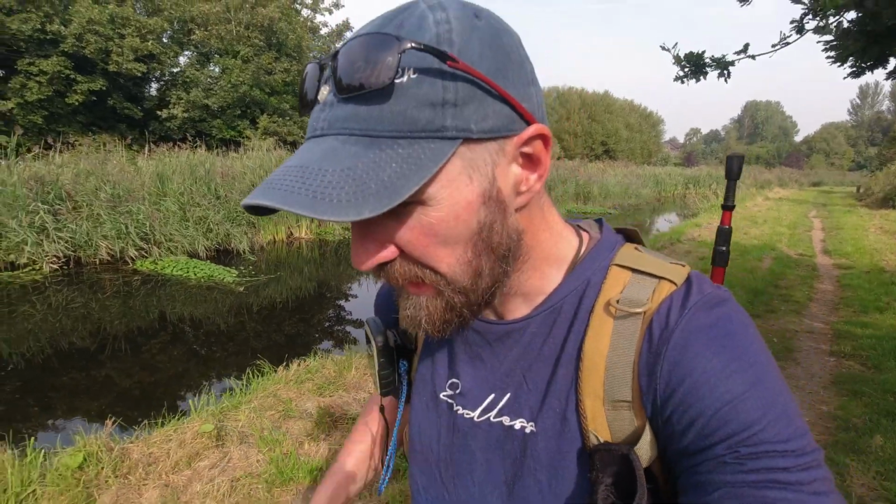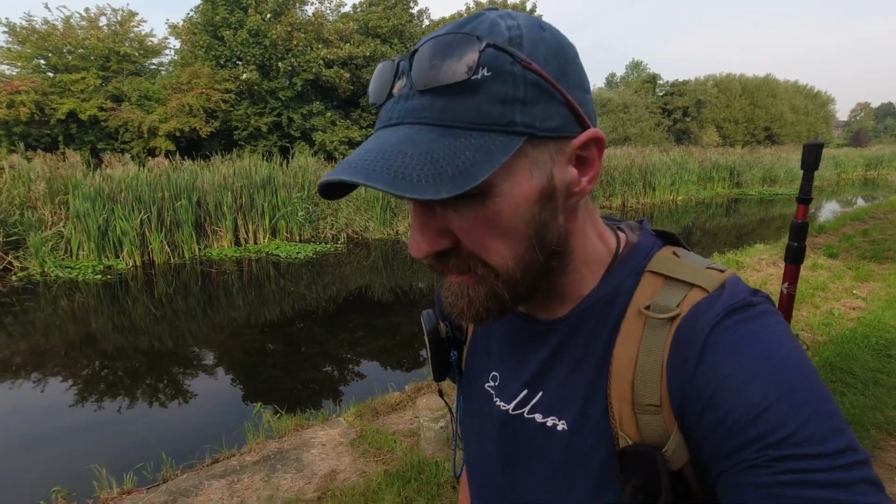So it's going to be mostly urban. I don't know what to expect apart from that. Road walking. We are going to get out into the more farmland area, and we'll take it from there. So far so good.